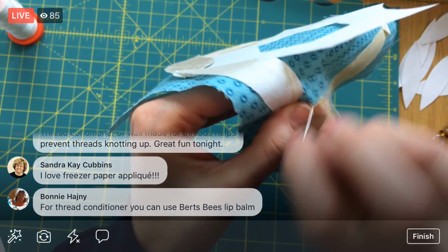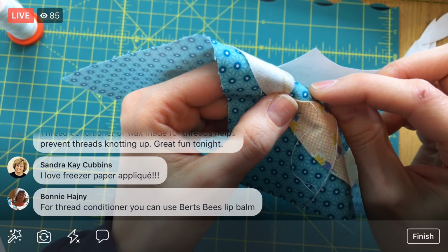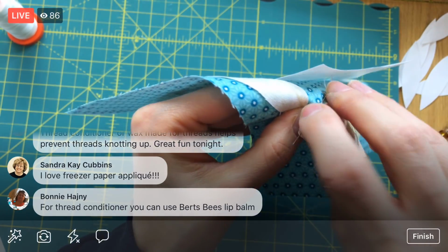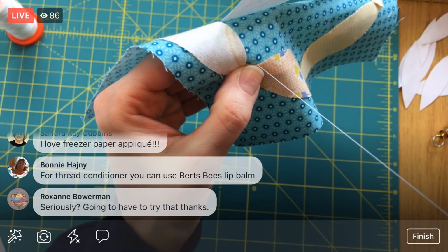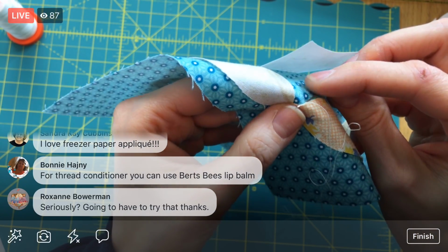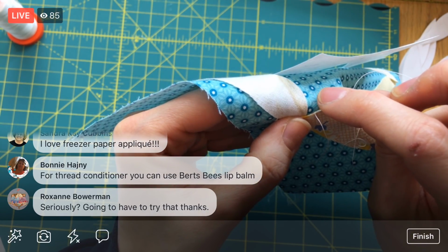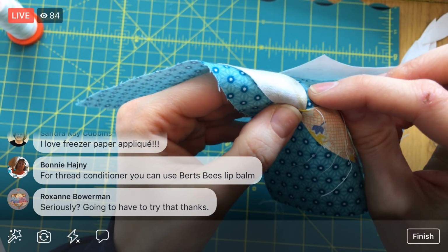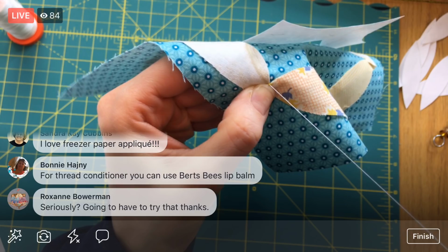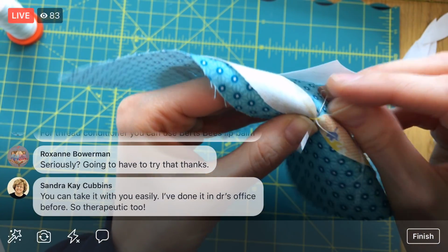I did my thread a little too long too, so the thread is rubbing against the fabric, causing some friction and eating away at the thread little by little. And it makes the thread a little funny. All right, going around this spot again. This kind of locks it in place.